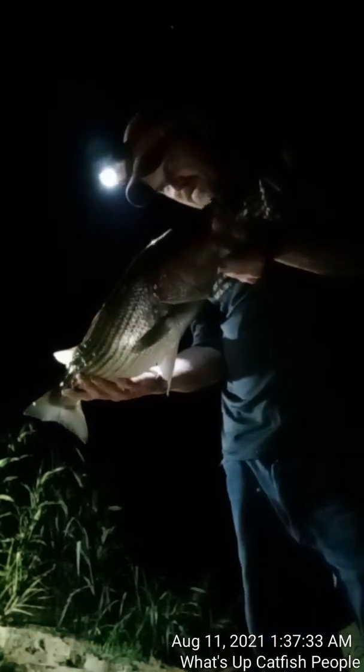Well, ain't that something? Not a catfish, y'all. I dropped him in the water. Oh man. Got y'all a striper. Ain't that something? Never thought I'd catch no stripers out of here.